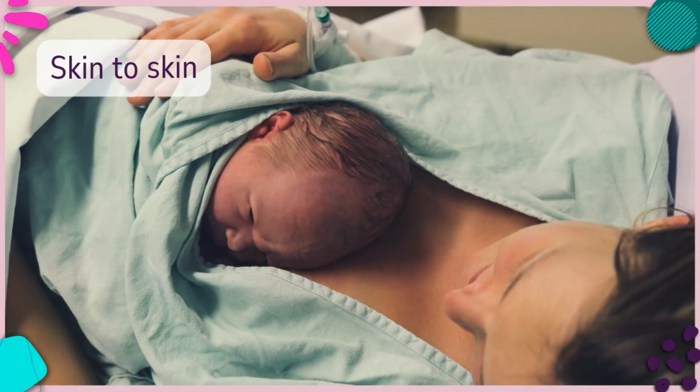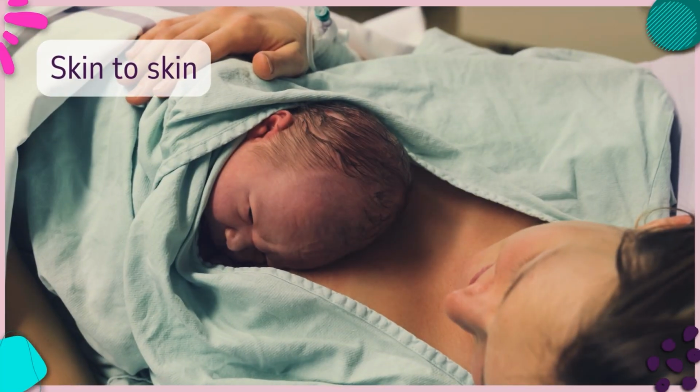I'll show you why this close contact is so important, how to do it, and address any concerns you may have. So you've probably heard of the terms Kangaroo Mother Care and skin-to-skin contact. What do they actually mean? Well, skin-to-skin contact is exactly what it sounds like. It's when you hold your naked baby against your bare chest. No fancy wraps, no clothes between you, just you and your little one, heart to heart. It's that simple. Now, Kangaroo Mother Care, or KMC, basically takes this idea and runs with it.